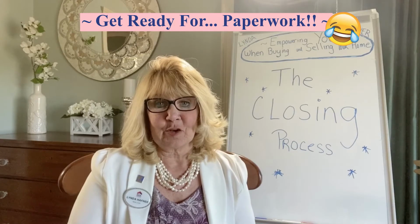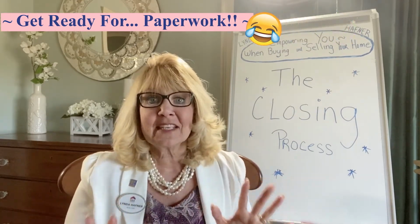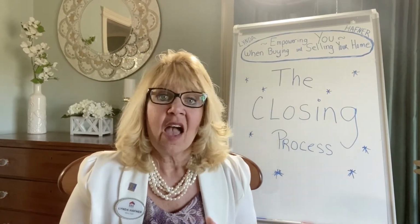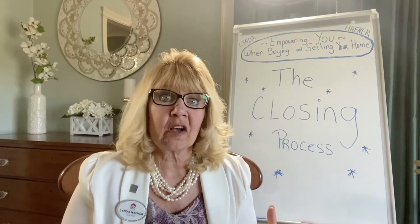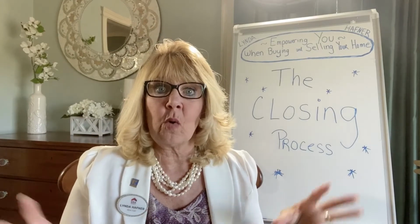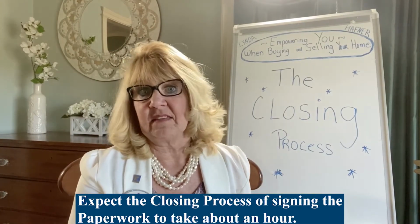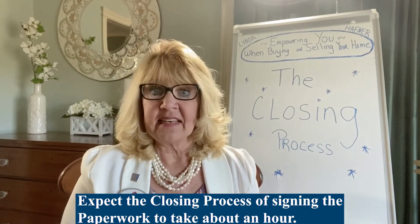The documents that you need to sign at closing are extensive. I mean, it feels like you're signing your life away, not gonna lie. It's just unbelievable how many documents there are. But in today's world, there's so much liability that everybody wants to make sure that you sign these liability clauses. But in addition to that, there's a lot of other paperwork you need to sign.